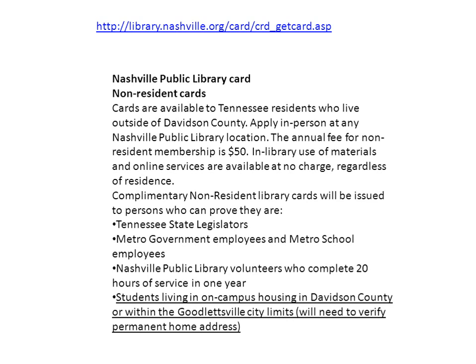Following that is information about how to obtain a library card from the Nashville Public Library. Read the portion under non-resident cards. If a book is not located near the library branch closest to you, you can use your library card to have the book sent to your local branch.